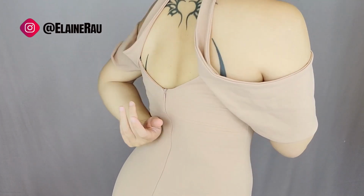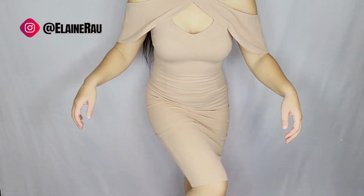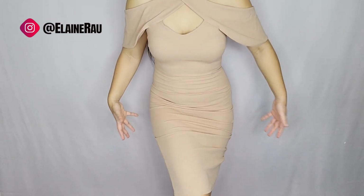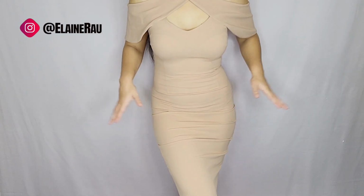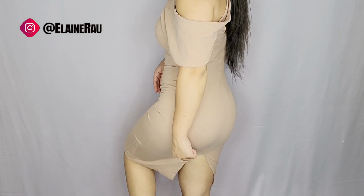The only zipper is right there. So that's why it was a little bit difficult to figure out. It goes all the way down to like the knee, wraps really, really nice and tight, but is not too tight that you feel like you can't breathe. There's a little slit for mobility.